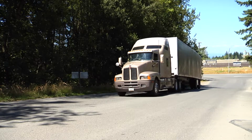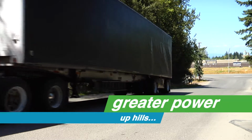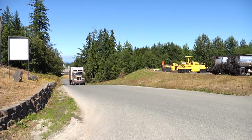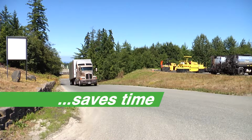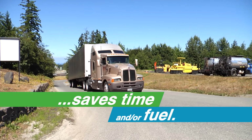His engine's performance also improved. Up the biggest hills, I'm easily 5 miles an hour faster. Having the extra horsepower is really cool because I can select a gear that'll do one of two things. It'll either save me time or I can operate it differently and save money on fuel.